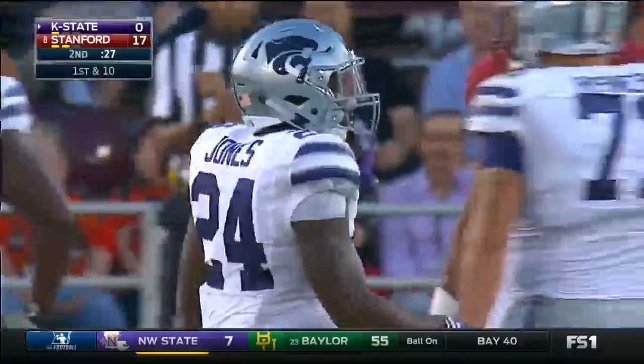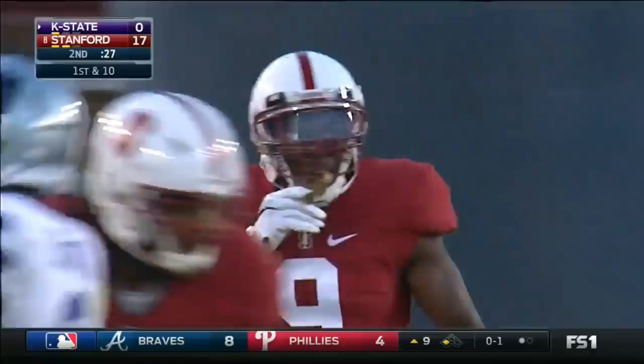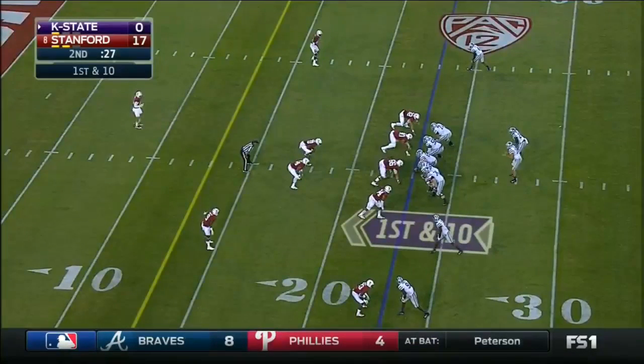Here's Burns again to throw. And this time he has it swiped out of his hands. Loose ball. It looks like Stanford will recover.